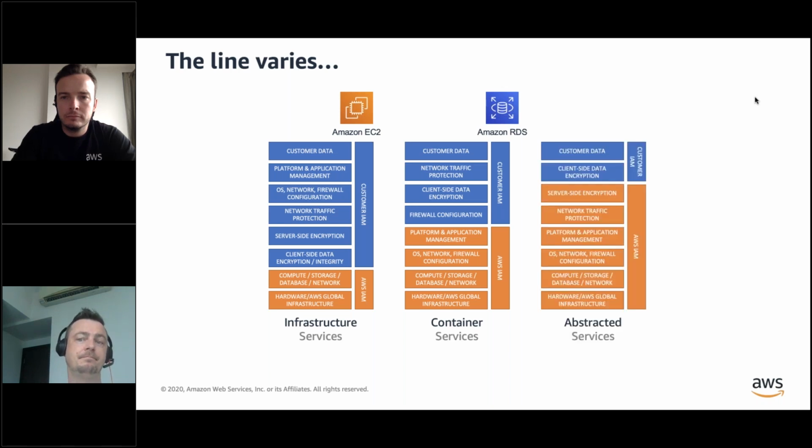And then at the most extreme, we have what we call our abstracted services. Probably the most well-known one in this area is Amazon S3, which is our high durability object store. Over here, there's no operating system, there's no storage array or any of that. None of that is exposed to you. You simply have an API where you put objects and you get objects, and AWS is taking care of everything else. All you have to consider is: what data do I put in there? Who do I give access to that data? And what degree of encryption do I select to use?